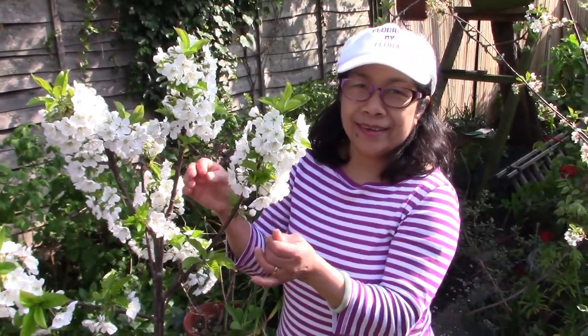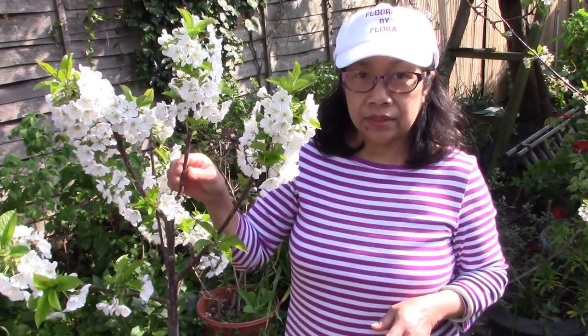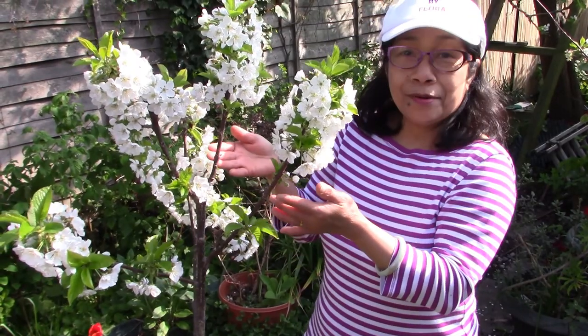Hi guys, look at this. This is cherries. We just planted this two years ago, and it already gave fruit. And this time, it's lots of flowers, so I'm expecting lots of cherries.